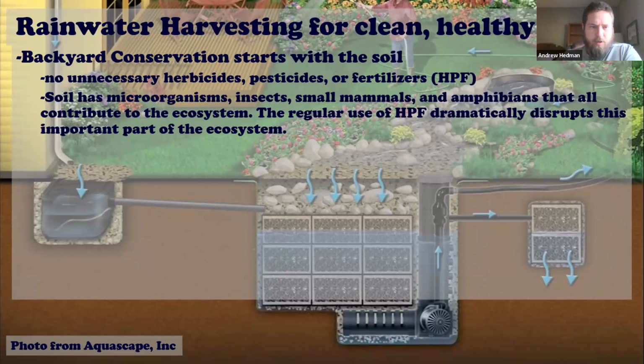So soil, like I was saying, has microorganisms. There's insects living in the soil. I mean, we all are experiencing the cicada emergence of 2024. Those cicadas were living in the ground for, what, 17 years in a lot of cases. There's small mammals, there's rodents. I have mice, I have voles in my yard. I don't want to poison them.